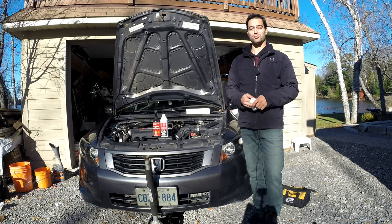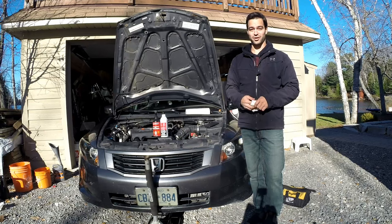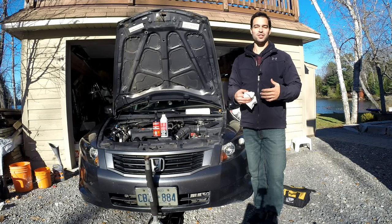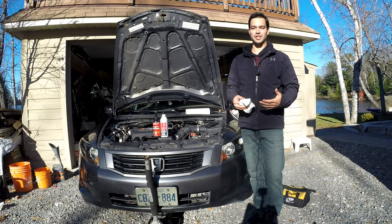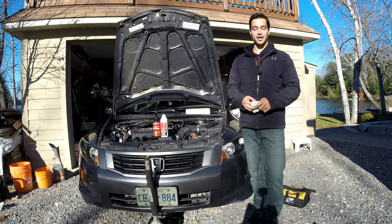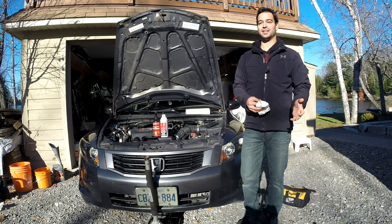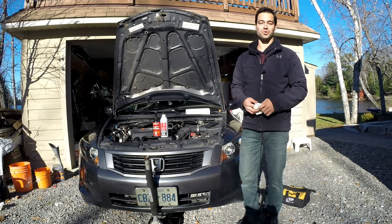However, one thing that I can report that is a definite improvement is the smoothness of the engine idle. There's definitely no question that when the engine is up to operating temperature, it definitely runs and idles a little bit smoother than what it did before. And the only reason I know that is just because I've been driving this car for quite a while, and I can tell now that it's definitely smoother than what it was before.